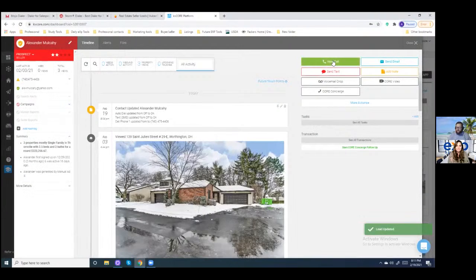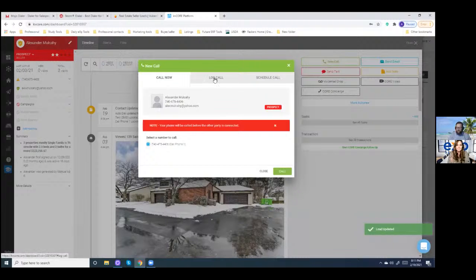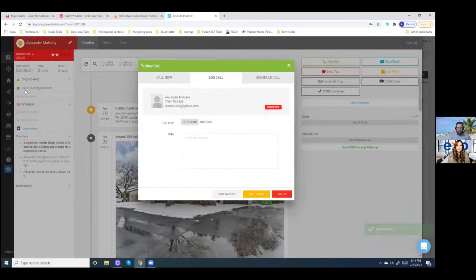And then what I'll do is go to new call. Don't call them, don't schedule. I'm going to put their phone number in. If they gave me their email, at the end of every conversation your goal is to try to get their email so you can set them up on a monthly email. That is the goal for follow up.